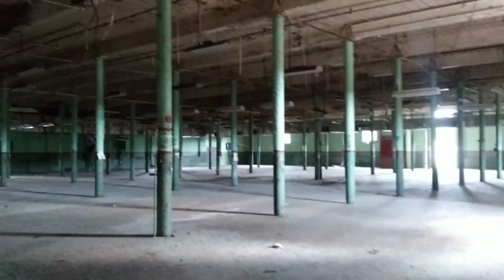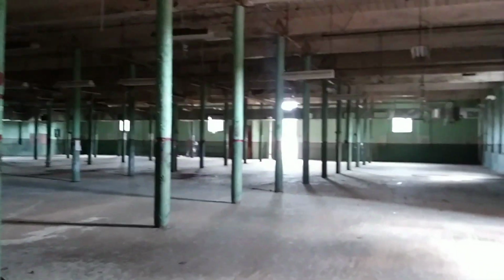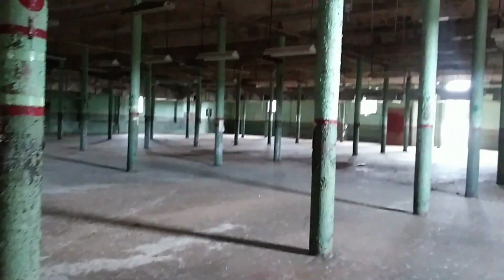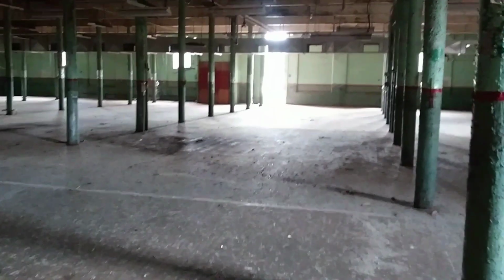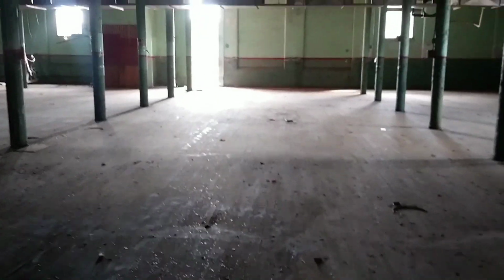Okay, now this is well lit. And it is absolutely nothing but columns. It's like the mines of Moria, only smaller. Alright, let's go take a look down at the front of the building, make sure, once again, that nobody else is here. And then my truck is okay.